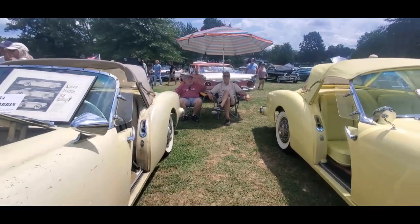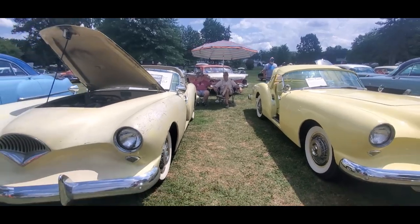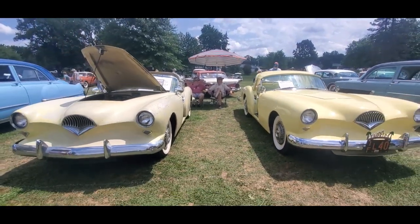You got it. This is Pam from NortheastWheelsEvents.com at the 2024 Das Awkscht Fescht, checking out the pair of Kaiser Darrins.